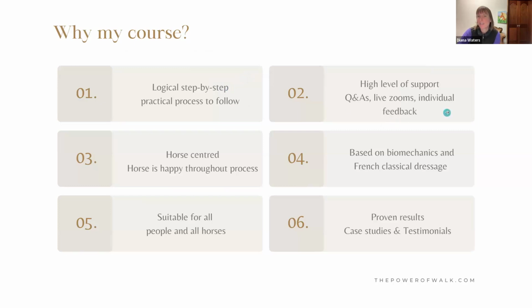There's a super high level of support because, as I said before, I'm really invested in your success. So we have questions and answers, live Zooms, and individual feedback on the Facebook page. The course is horse-centered. So one of the very first things that we talk about on the course is how to take feedback from your horse.